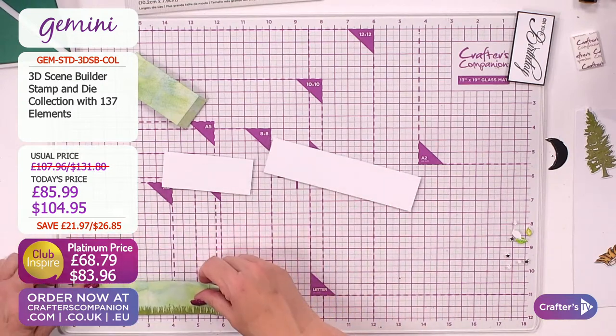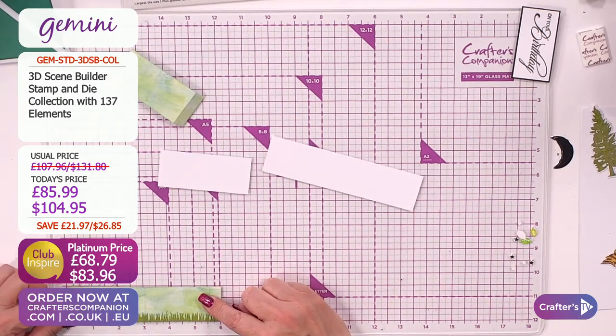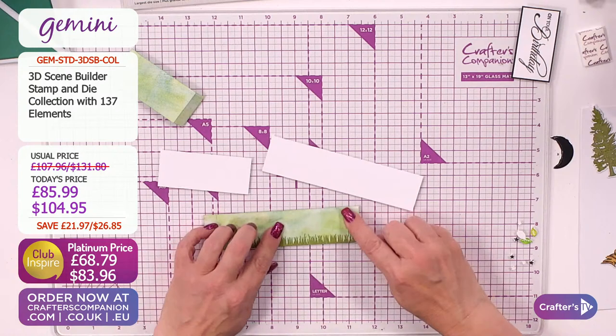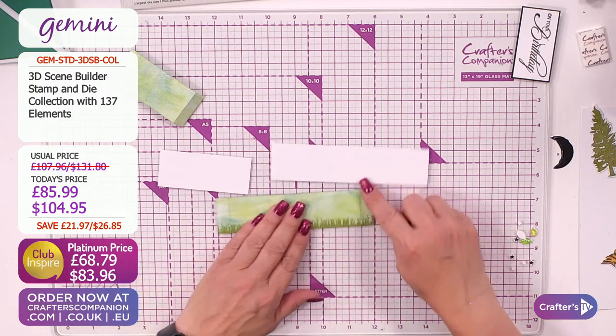And by that, I'll give you those measurements again. For the 6 by 1.5, you're going to score it at 1/2 inch, score it at 3 inch, and then score it at the 5.5 inch mark.